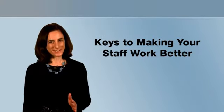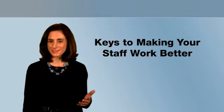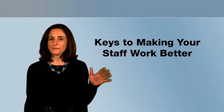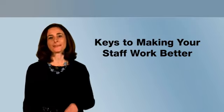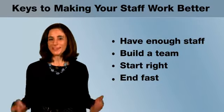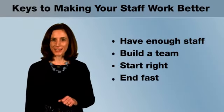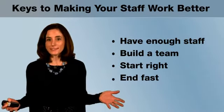Now, for most practices, your staff are your biggest expense and also probably your biggest headache. So we're going to talk about 4 key tips for making sure that they are less of a headache to you and also that you're making the most out of your investment in their salaries. And we're going to start with knowing how many staff you need to have.